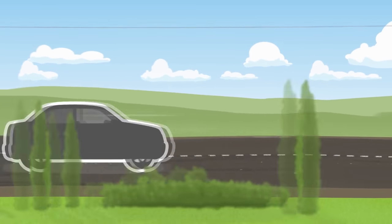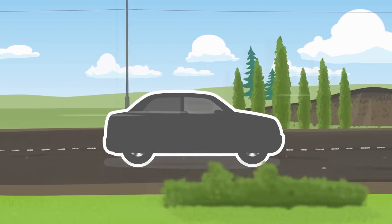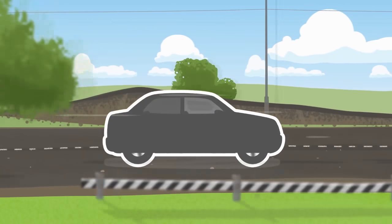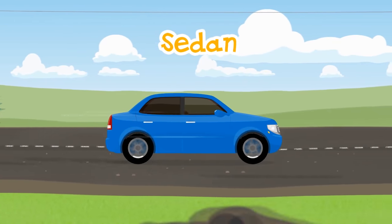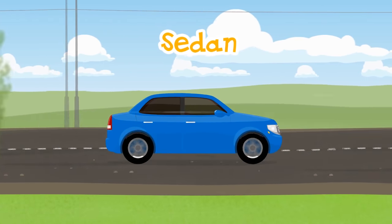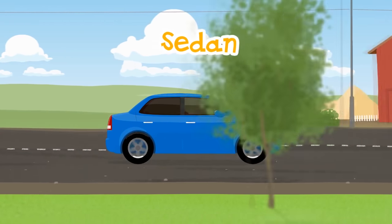Hello, let's play a game today called Name This Vehicle. What car do you see on the road? It's a passenger car with a sedan-type body. The trunk is separate from the passenger compartment.